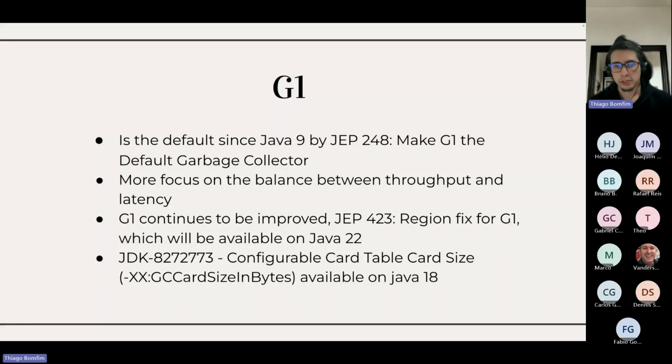The next release of Java 22 will have a new improvement on G1, the region pinning fix for G1, that will improve the latency from this GC. We do also have other small improvements like this JEP, the configurable card table card size, available on Java 18.